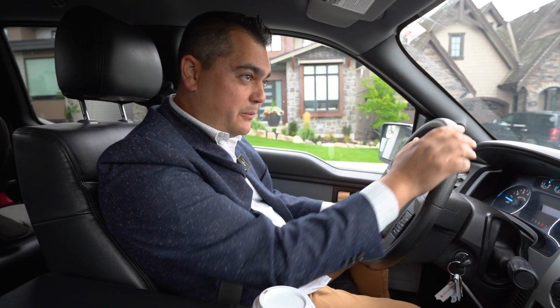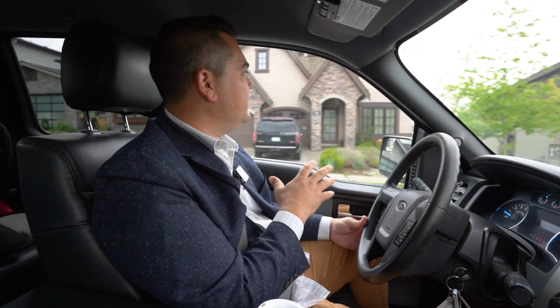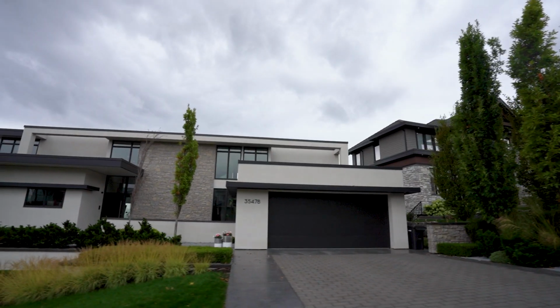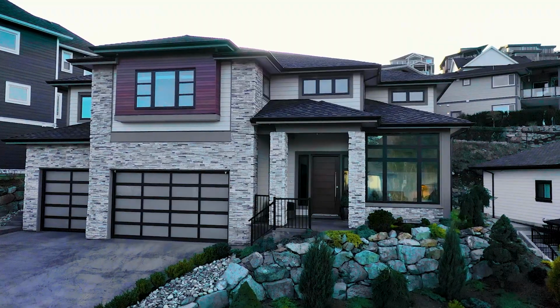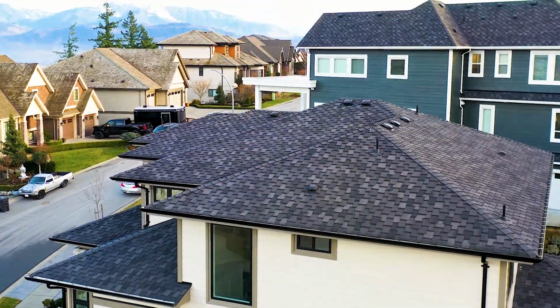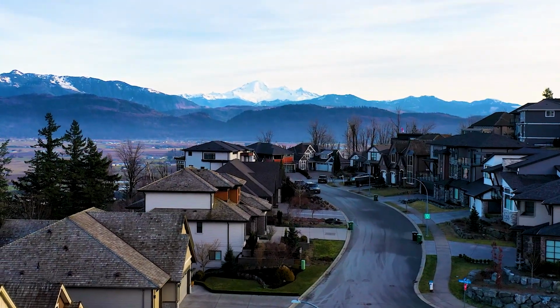All right, so we're basically right at the top here at Eagle Mountain Drive and Eagle Summit. You'll see some of the homes in the background. These are really luxurious homes. Most of these ones have full valley views from the back of the properties facing Mount Baker. Really spectacular homes, and a lot of them you'll find patios with glass enclosures.